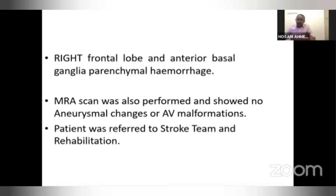Next, please. So, right frontal lobe and anterior basal ganglia parenchymal hemorrhage on the MRI report. Also, the patient had an MRA scan, magnetic resonance angiography, also performed, and it showed no aneurysmal changes or AV malformations. Then we did contact the stroke team and rehabilitation.